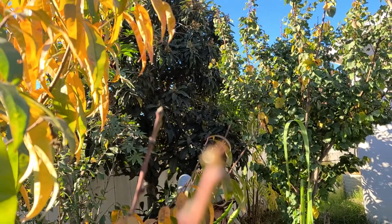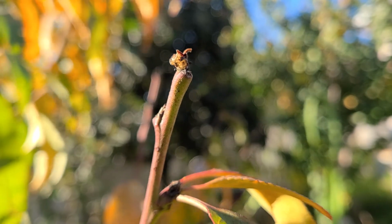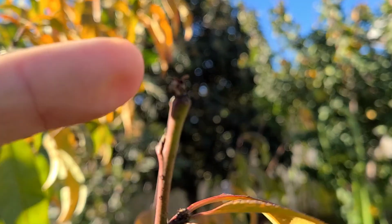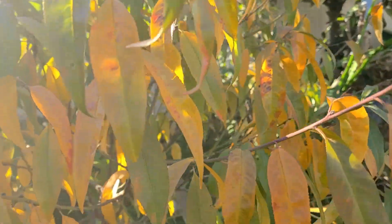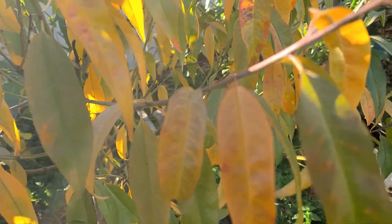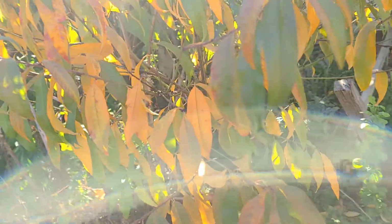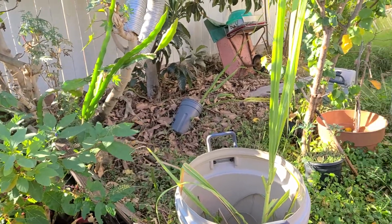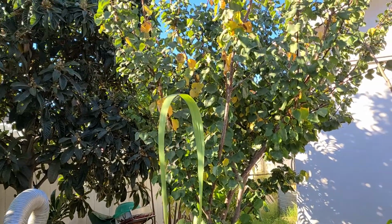I think there's a bacteria or something on it. You see these things on the top of the tip here. I heard on YouTube that there's some kind of bacteria or virus that attacks these kinds of trees. Eventually it will move down the branch and then basically live in the flowers, so in your fruit. But that's alright.